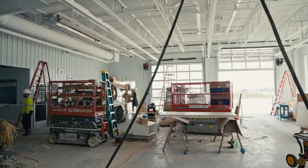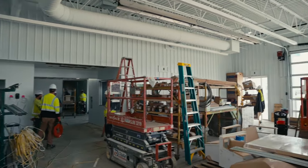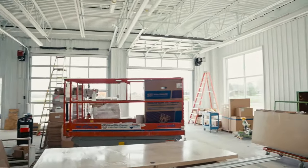As you can see, a lot of activity is going on in this area, but the majority of the stuff is done. Let's take a tour in the service lounge.